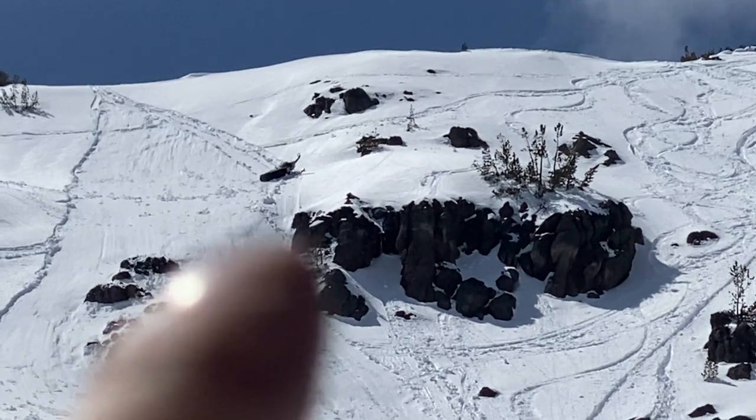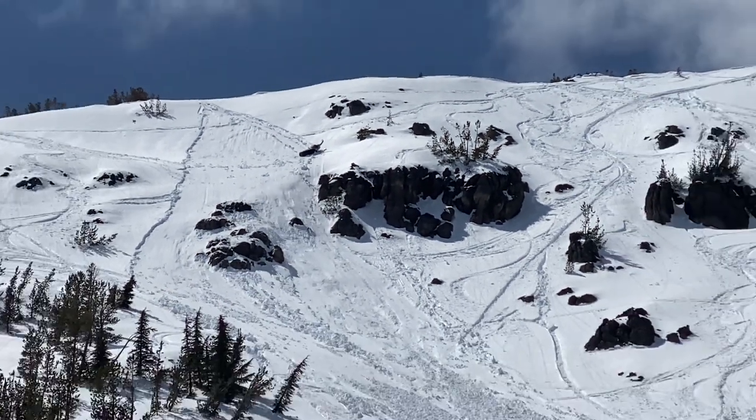Machine stuck right there. Oof. What a spot for a stuck.